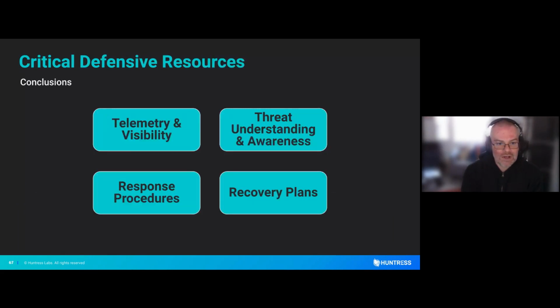In looking at critical defensive resources, telemetry and visibility are key and underpin basically everything else. But to guide our investments in visibility, we need an understanding and awareness of the threat environment so that we know what things are important and what items maybe we can leave by the wayside, since none of us have unlimited budgets and we need to economize on certain things.